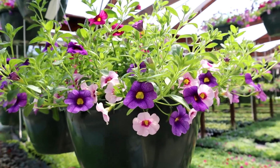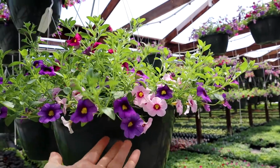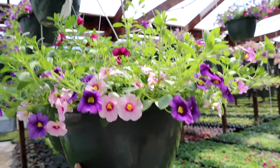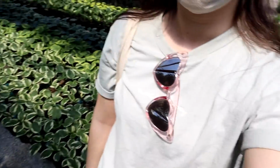This might be a mistake, but I find these extremely intriguing. I think they're so cute. They would look so good hanging. Well, it isn't a hanging thing, but it would look so good hanging. I don't think that I've ever seen this many plants at a nursery, ever. This is insane.